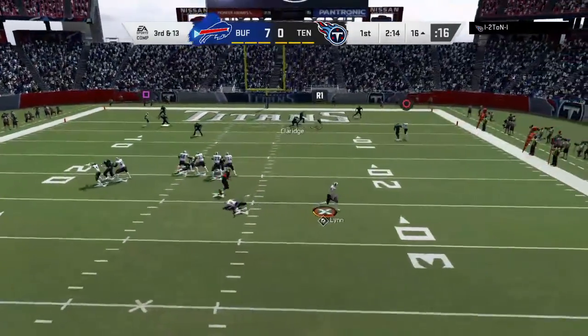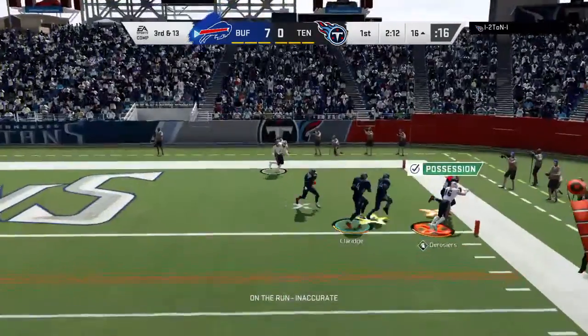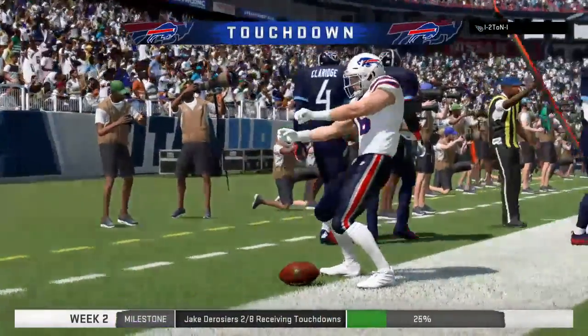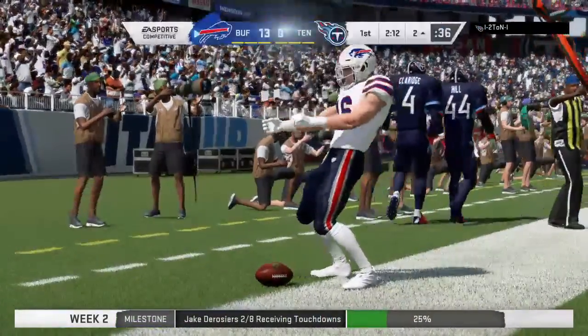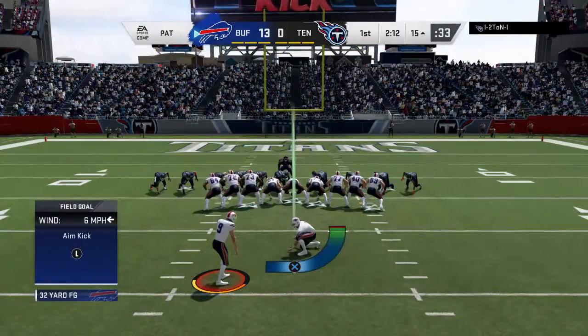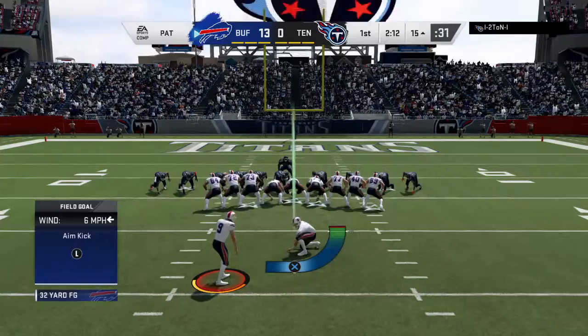Operating from the gun, Lynn flushed out right. And this is caught for a Bills touchdown. A 16-yard touchdown. And the Bills will add on to their lead. Still first quarter, 2 receiving touchdowns for him. How are they going to slow him down?